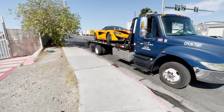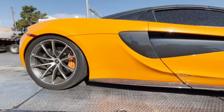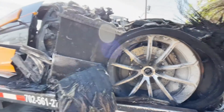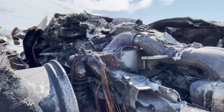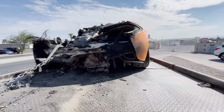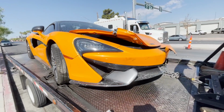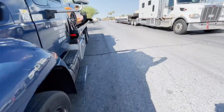Oh my, they got the McLaren here all burnt up. That's nuts. Somebody was drag racing the foreign. Dang, look at that. Whoa. Well, it was a McLaren. Hopefully whoever was in it lived. But dang, that thing is crisp up to a T, boy. Look at that. That's nuts. It was a nice color. This right side is pretty good. 570S. Sheesh. Let's see the other side real quick. Golly. That's crazy.